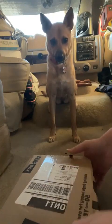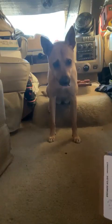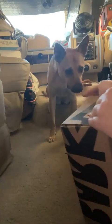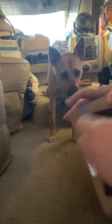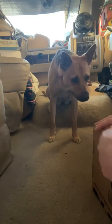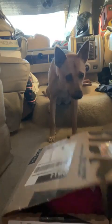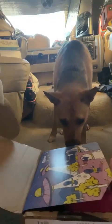We have Zephy's barkbox, one of three. We're opening one today, one tomorrow, and one on Sunday. So, as you can see, Zephy's like, what is going on here? She goes, all right, so we've got those open. All right, you ready, Zephy? We should put a light on.